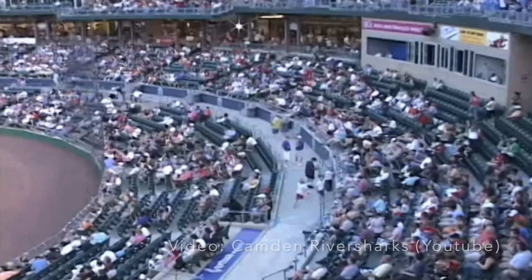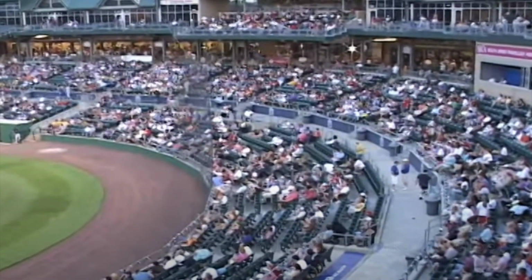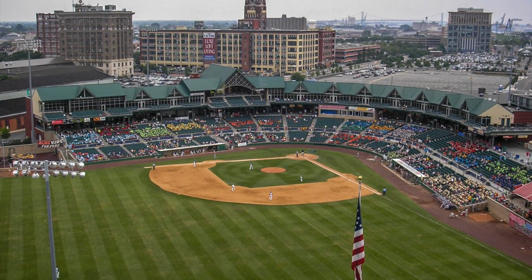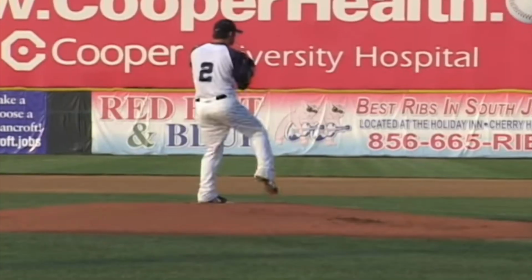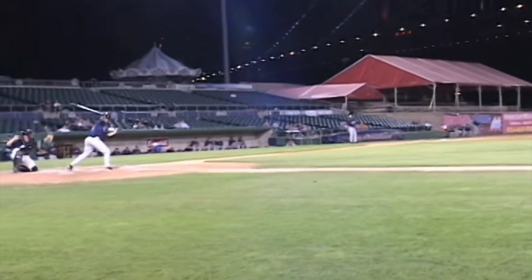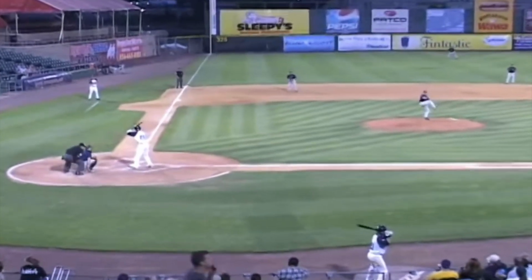For a while, it looked like everything was going well, but unfortunately, minor league baseball is not that lucrative of a business, particularly in a place like Camden, New Jersey. And by the mid-2010s, the Camden Riversharks were starting to have financial troubles. By 2015, they had shut down permanently. And unfortunately for the stadium, this kind of sealed its fate as well.